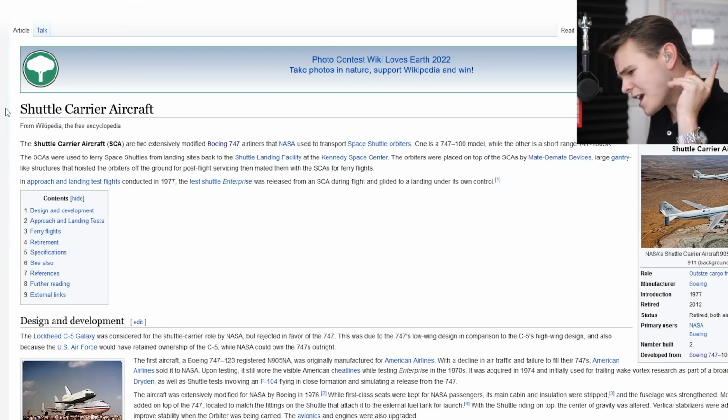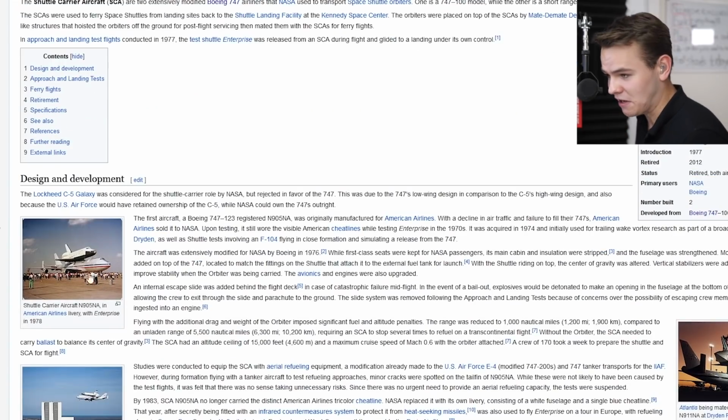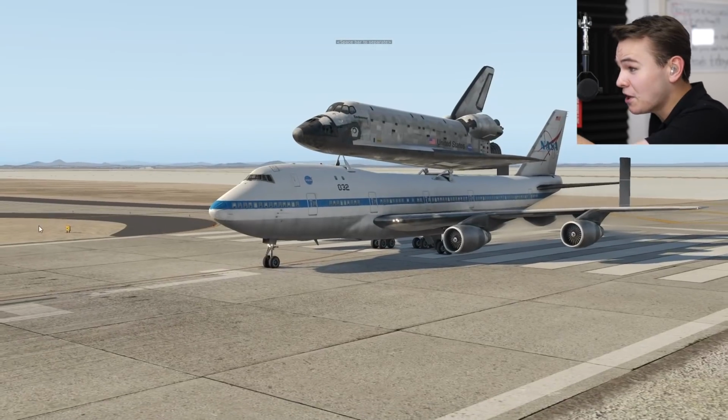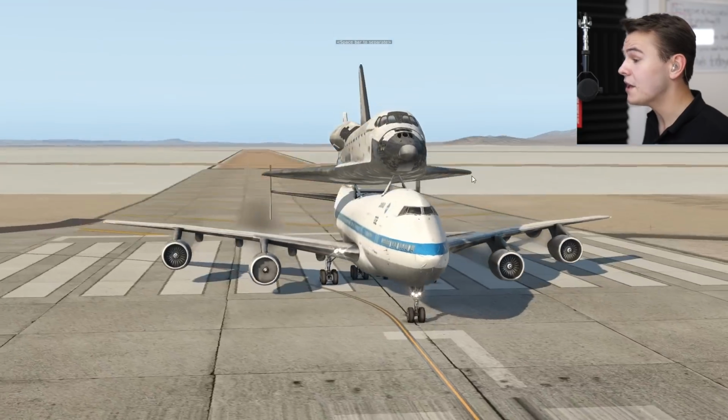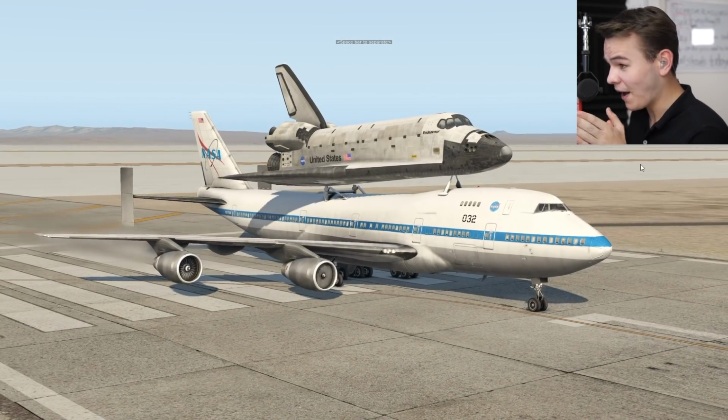But I think one of the most interesting conversions is this one right here, the Shuttle Carrier Aircraft that we also have in the beautiful X-Plane Flight Simulator with the space shuttle on it. That's great. So let's finally talk a little bit about the 747 shuttle carrier by NASA.